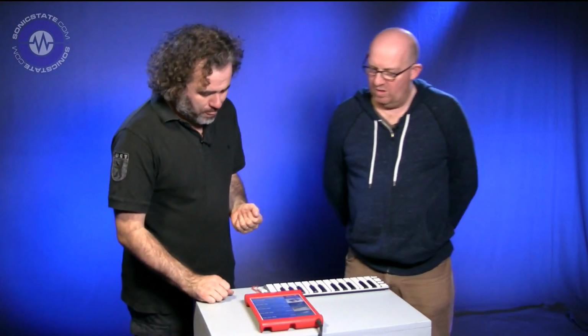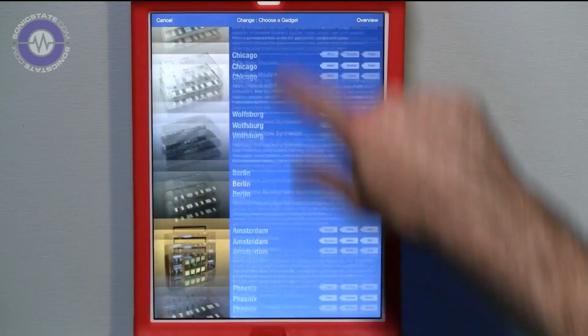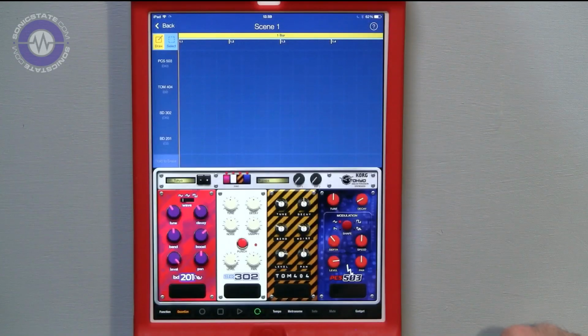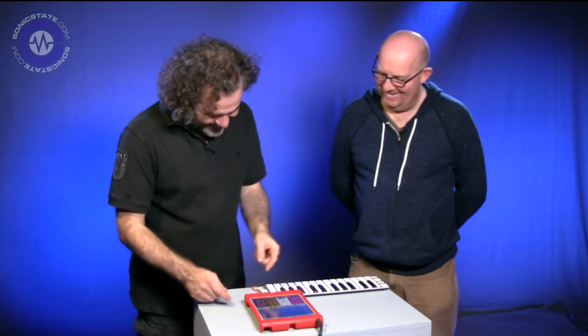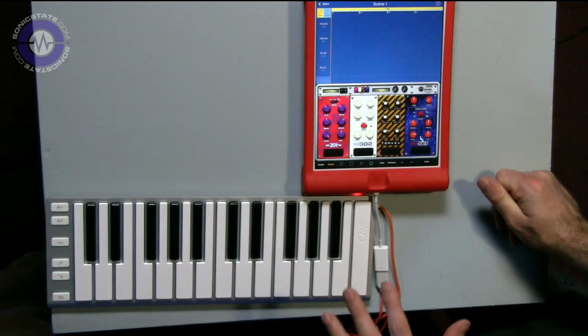So how does this work anyway? Okay. Yes. So as I say, we would choose our starting ones. So in this case, I think I'll scroll down. I'm going to choose this percussion synthesizer called the Tokyo. That's funny because it almost looks like a Eurorack. It does, doesn't it? And it certainly is something that looks very nice on the Retina display.